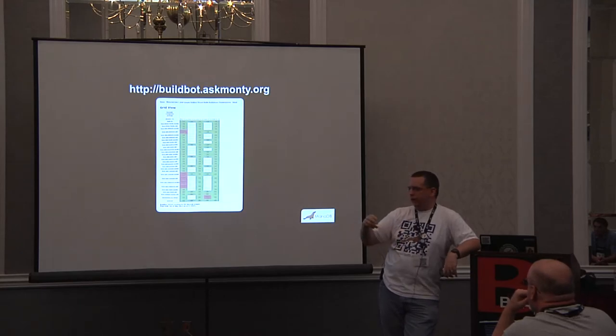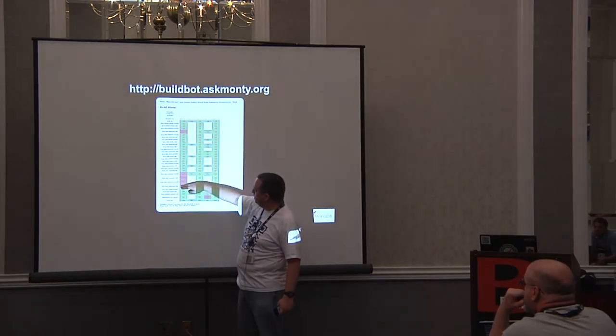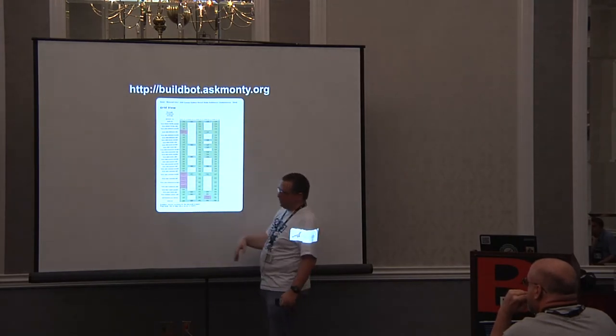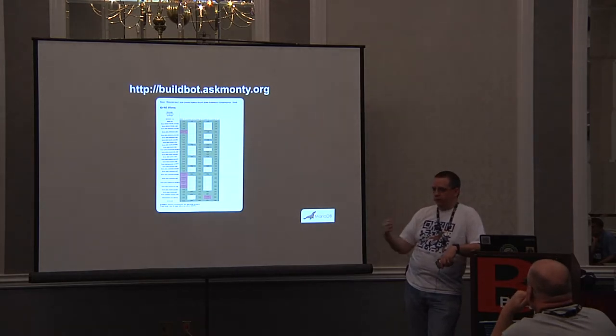We have a list of builders, and you can see we have a bunch of Debian builders, a bunch of Ubuntu builders, and some Fedora and CentOS builders, which is really hard to read, but they were failing there. All of our RPM builders were failing. This RPM builder wasn't, and then some other various ones. We try to have as many Ubuntu builders as Ubuntu has supported versions. So when something in Ubuntu stops getting security updates, then we'll consider taking that one down.